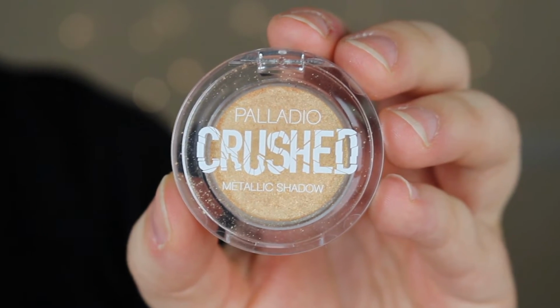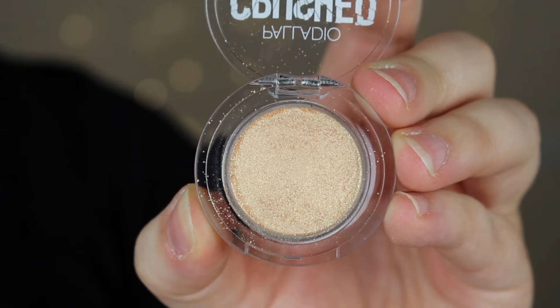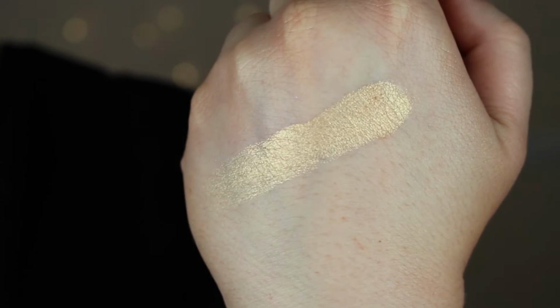The first color I have does come from Palladio, and it is called Solstice. This is one of their metallic crushed eyeshadows, so that's what it looks like. And from the swatches that I saw from Nikkia Joy's video, she did a review on the whole collection. I think this is probably the closest in color. She couldn't really get full opacity when she was doing swatches, at least that's what I found.